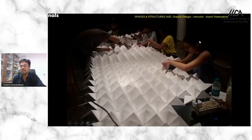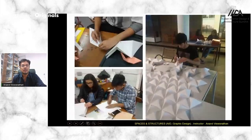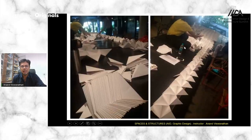Then again, 2019, we did another installation, this time 2,000 pieces. This is a very simple, which one you call it? It's a sonobe unit, yeah. Sonobe unit with which we make polyhedras, because we use five. So, six use kiya toh flat ho gaya, like a honeycomb pattern, you know.